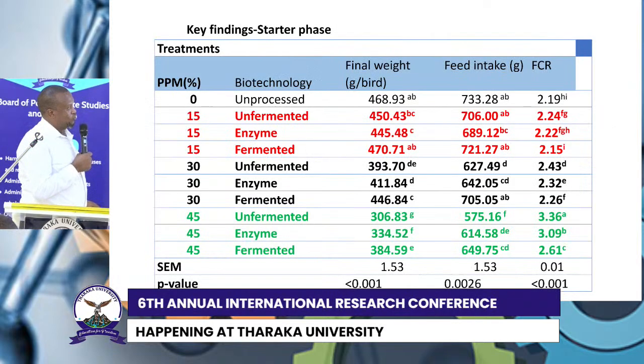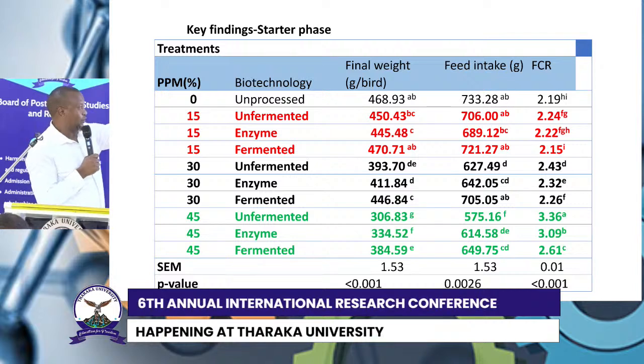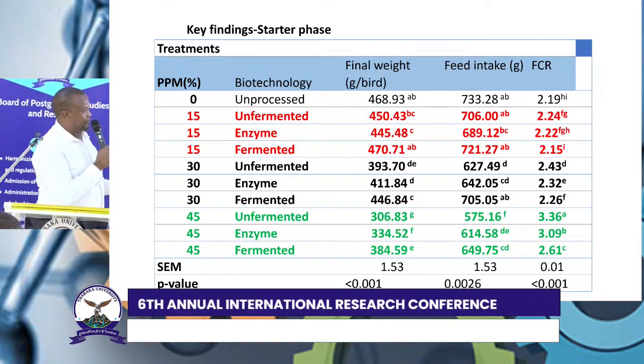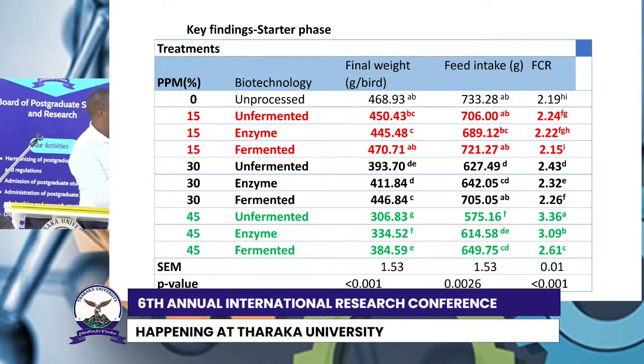So this table is for the first phase of the experiment. As you can see, at 0, that is the control, there were no significant differences among all the 3 biotechnologies. If you consider, for example, the 15, the one in red, the unfermented, the enzyme, and the fermented, if you look at the final weight of the birds, you can see there was not much difference, because for the birds that were receiving unfermented feeds and the ones receiving fermented feeds, there were no significant differences.